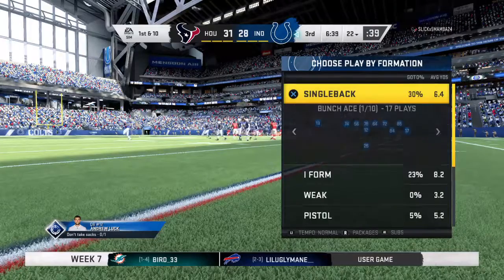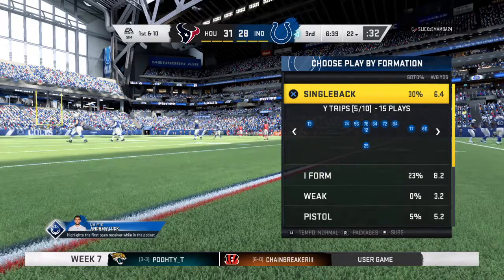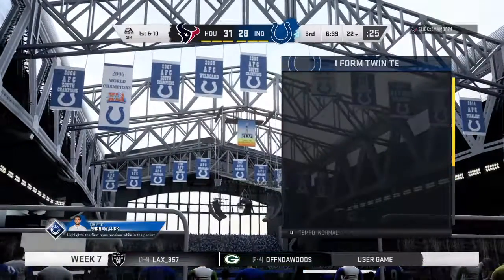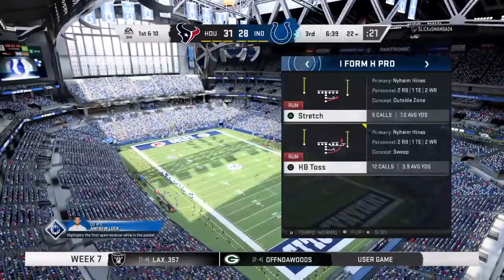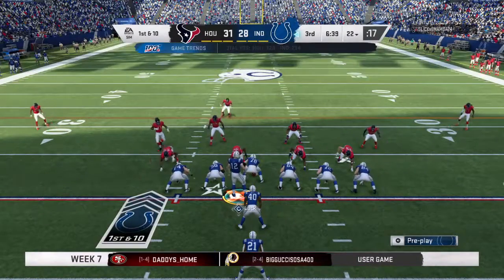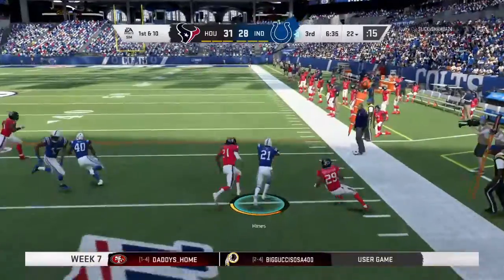Their own 22-yard line. The Colts come to the line ready to start their next drive. They're down in this game. A chance for the offense, though, to put something on the board, get some momentum here in half 2. Try and get things kick-started for them.